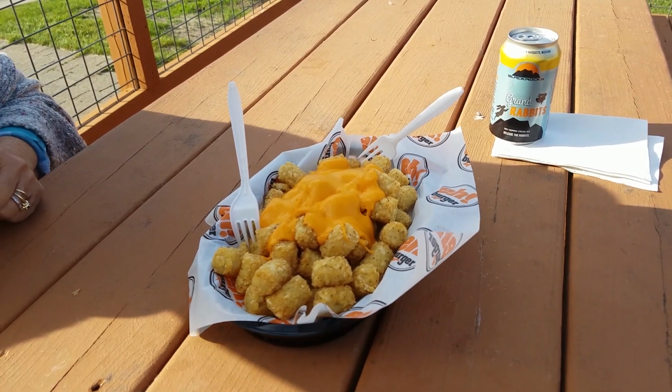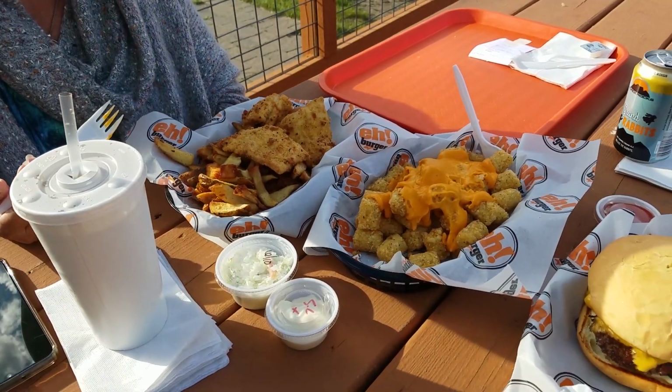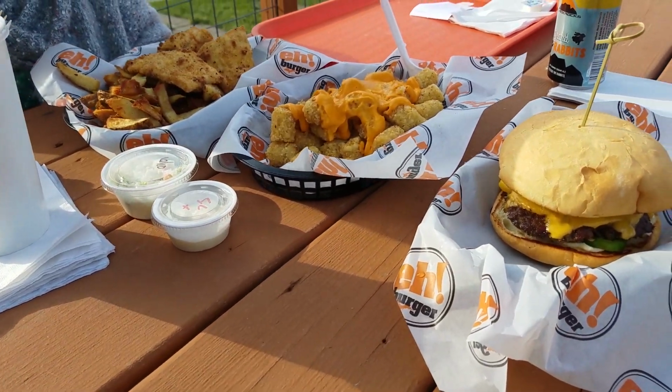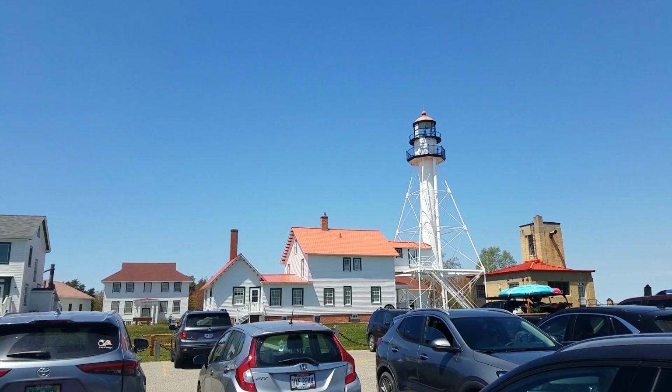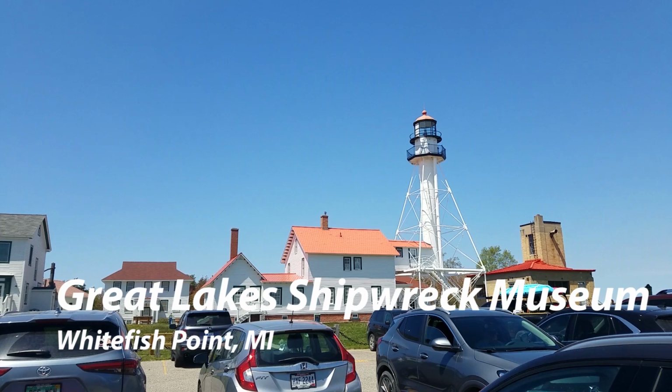Decided to get an order of cheese tots. They were enormous. And then our food came. You had whitefish. I had a sourdough bun burger. Great. Yes. Definitely do that again.